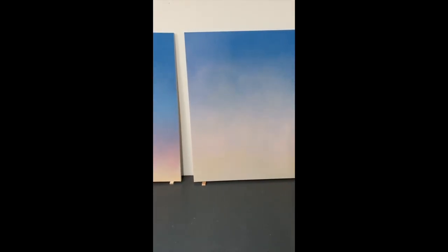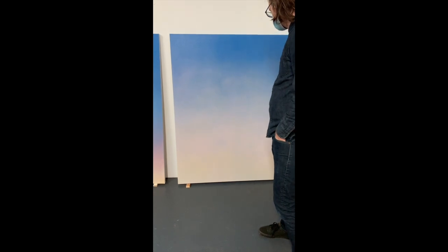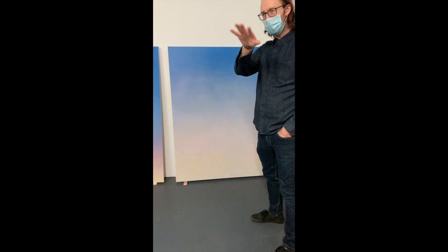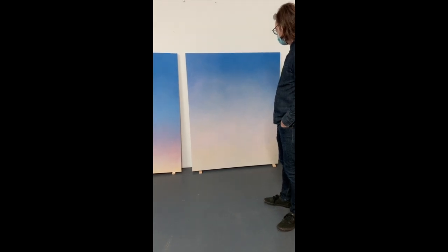So on top, I added a bit more gestural. I love the subtlety in these pieces, but this is very similar to one that you showed, the yellow, that you said had the quality of a more romantic painting.